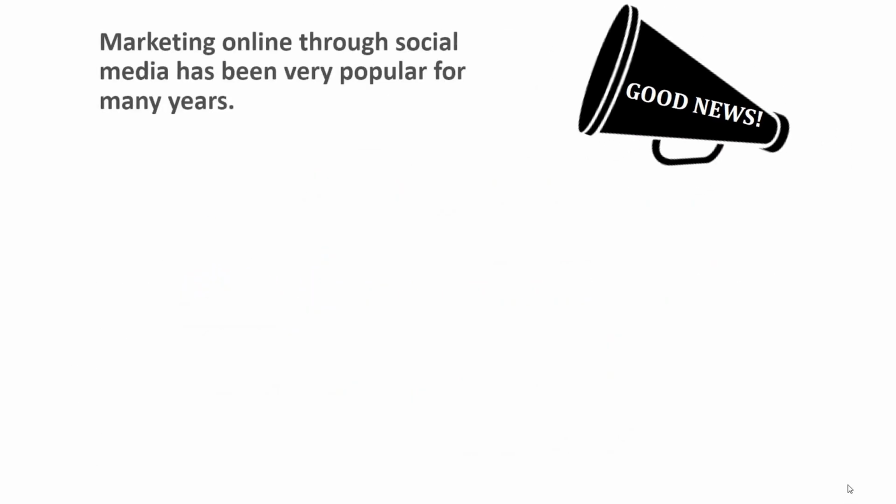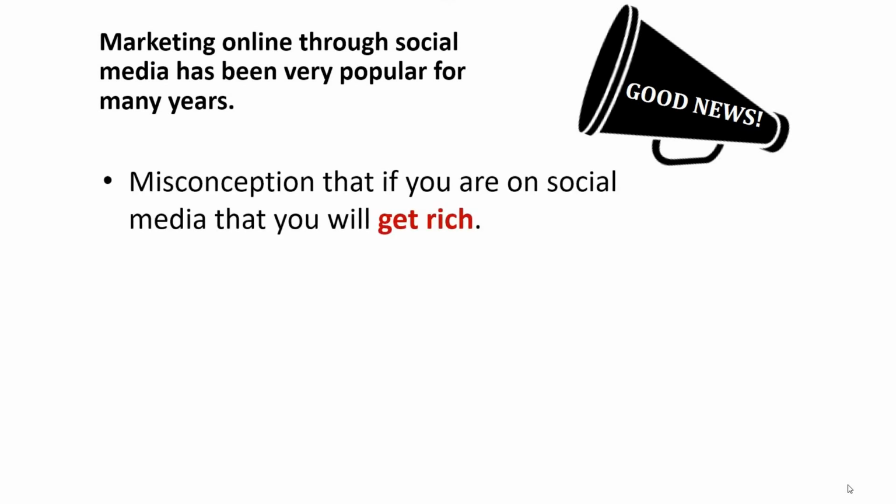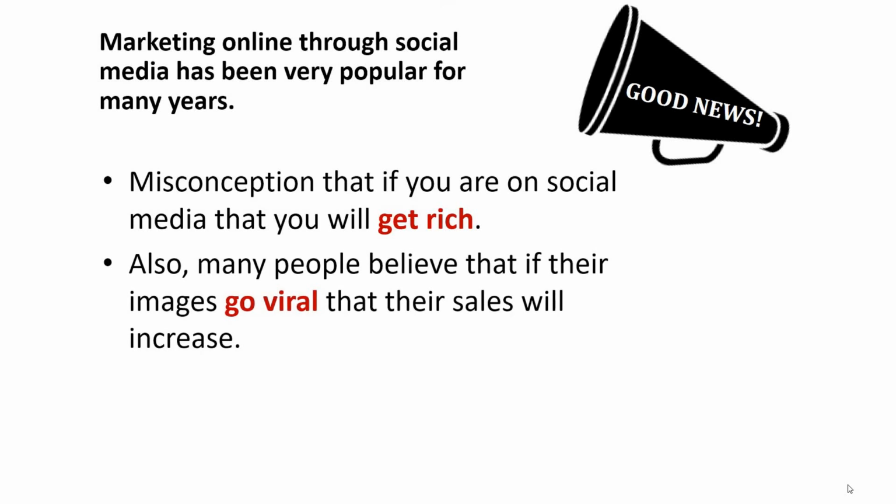So here's some really good news. Marketing online through social media has been really popular, obviously, for years. However, there's a lot of misconceptions. One of them is that if you are on social media that you're going to get rich. Well, that's not going to happen. Social media can help build your brand, but it's not going to get you rich overall. There's going to be a multitude of different things that you need to do to be able to have a successful business. Also, many people believe that their images go viral, that their sales are going to increase.